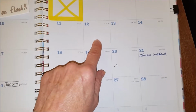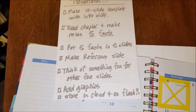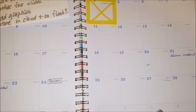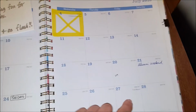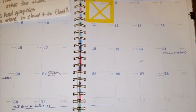So we're going to back it up and say, okay, I'm going to make my 10-slide template maybe on the 12th, maybe on the 13th, maybe on the 14th, whatever you've got going on, and you actually write that in. And then you're going to put the time in to read your chapter and make your 5 notes. So maybe for you, the Sunday afternoon is going to be the time to do that. And then you just start penciling in or writing in time slots to do all the other pieces. Instead of trying to sit down and do all this at one time, because goodness, who wants to do that? You divide it up into tasks and just back up, put your due date in and back up and see when you can start doing these pieces and peppering the pieces in on your calendar.